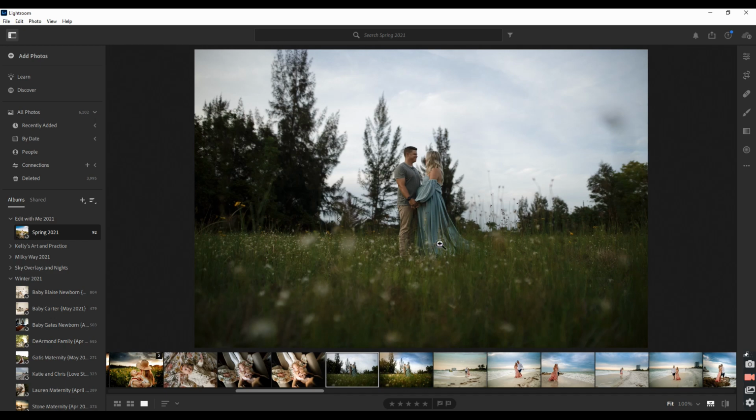Welcome back, everybody. So we are going to be working on this gorgeous maternity image here. And when I tell you this session was legit dreams, it so was. I rented a gown for the mama.